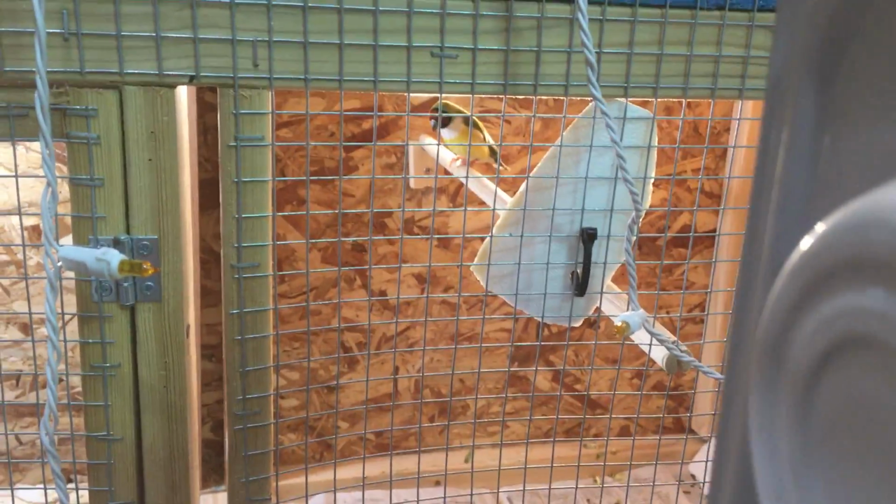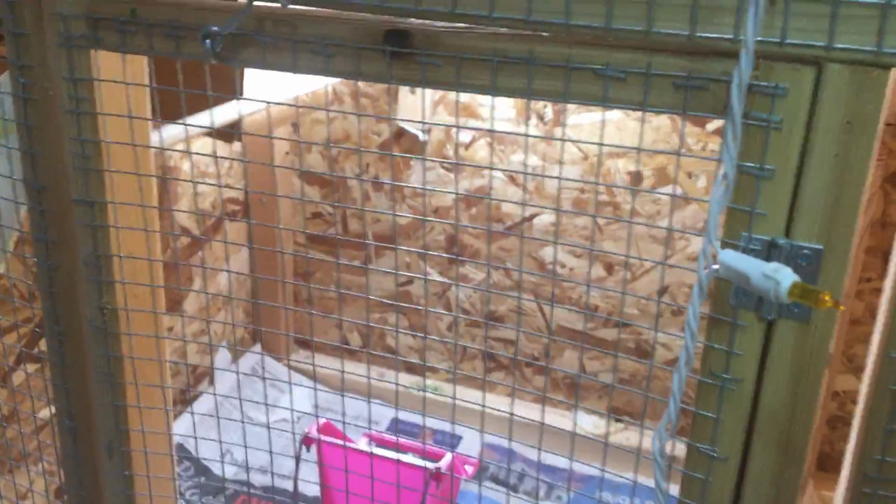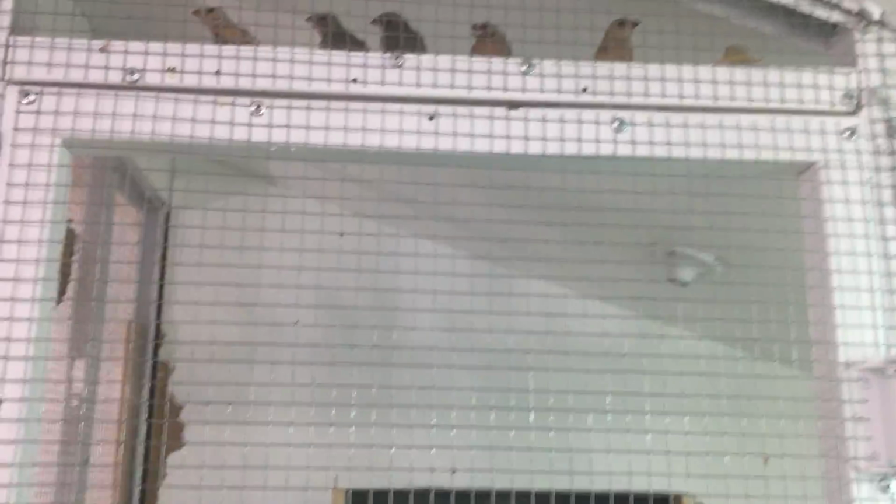So yeah, that's the Gouldian pairs. They're doing really good for us, and we'll give you a final shot here on the babies up here.